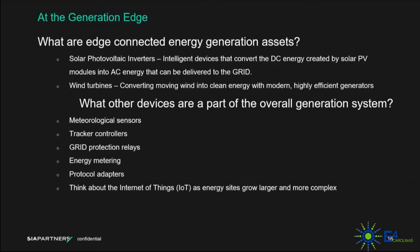Of course, metering is something very important too. Ryan's talking about that, but at the heart, there's a meter that tells you how much demand, how much delivery, how much generation I'm doing. So we always make sure we put in a high quality meter, depending on the customer's budget and how they want it. Then you think about protocol adapters that convert Spanish to English in this case, or Modbus to TCP, or serial over to fiber. We will put all of those things in to build a complete network. So when you think about it, we're really talking about the Internet of Things as sites grow larger and more complex. Next slide, please.